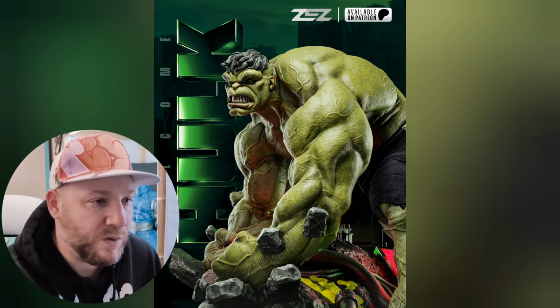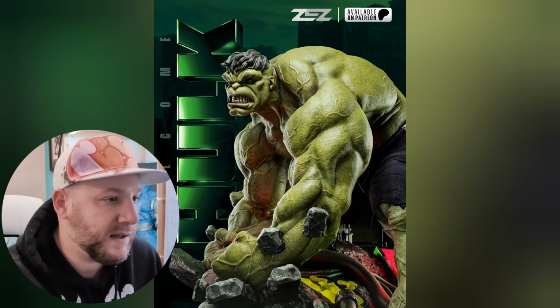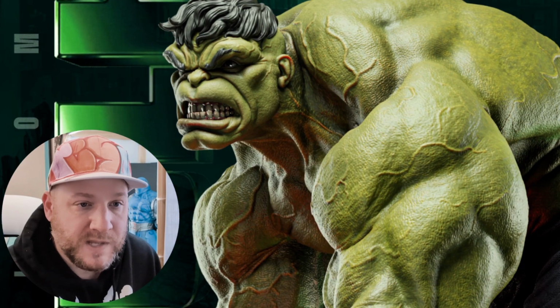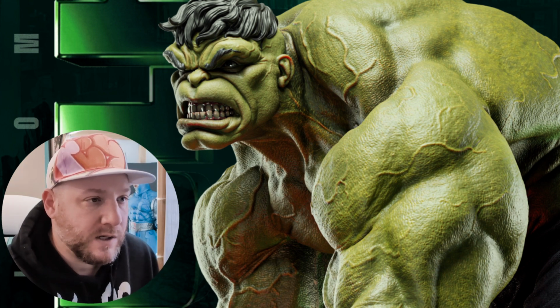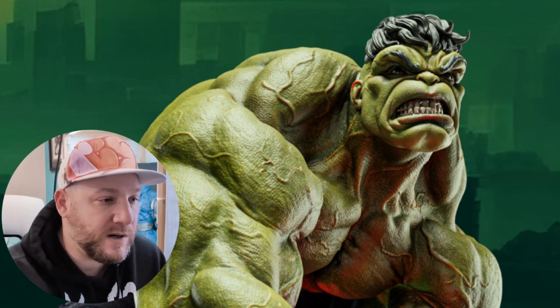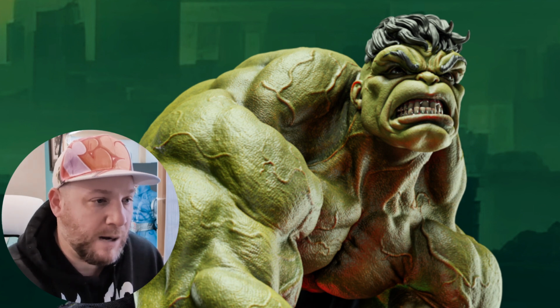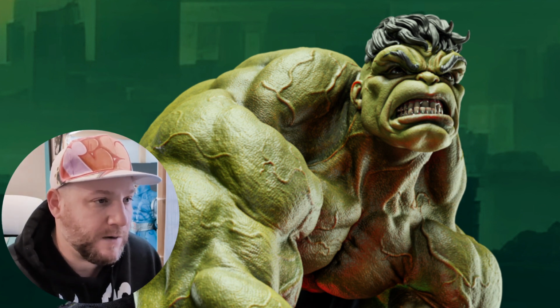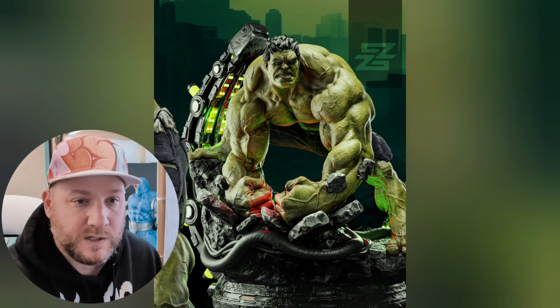He's big, but not overly big. Like the veins going through his body and the texture and everything. So I have a few photos of him, and he has a few different options as far as the portrait goes. So we have the more older classic looking Hulk portrait. So here's another image of him up close, smashing the rocks. So I'm a fan of this portrait right here. But if you don't like that, you do have a different portrait.